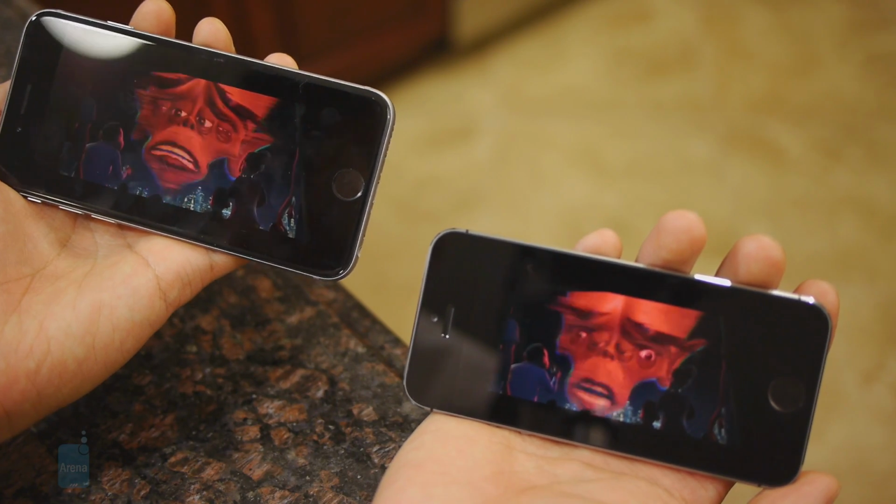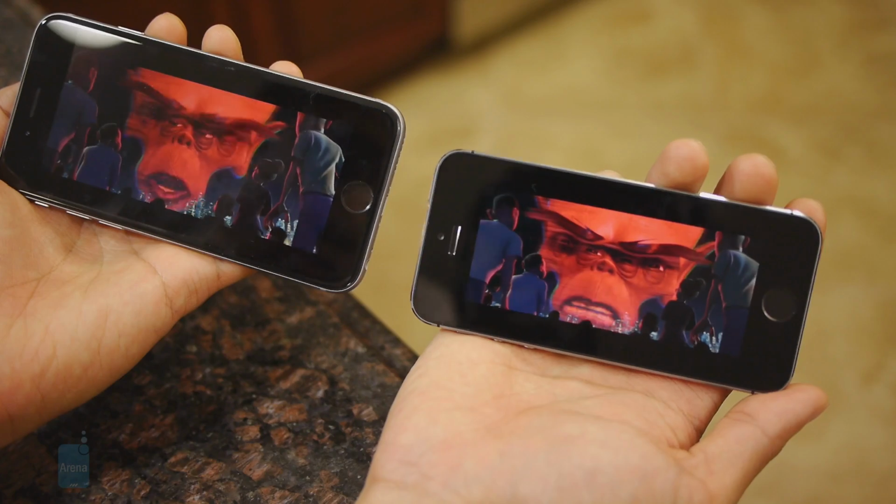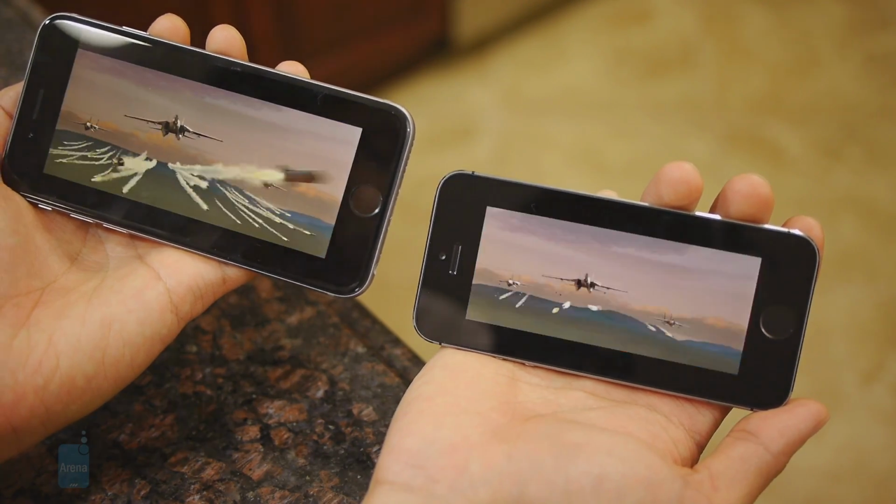Well, there's no arguing that these two handsets are more than capable when it comes to playing high-definition 1080p videos, but you get a more ideal experience with the iPhone 6 due to its larger display. It's just better actually for the occasion.